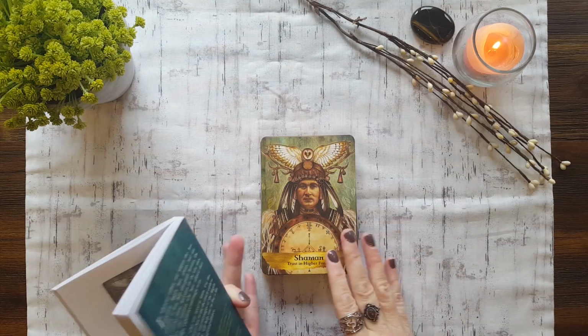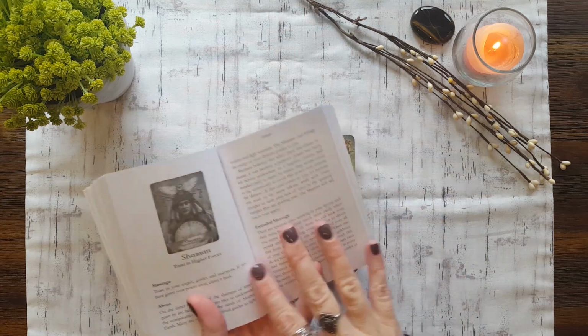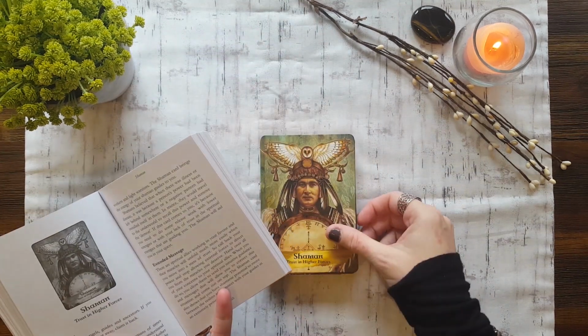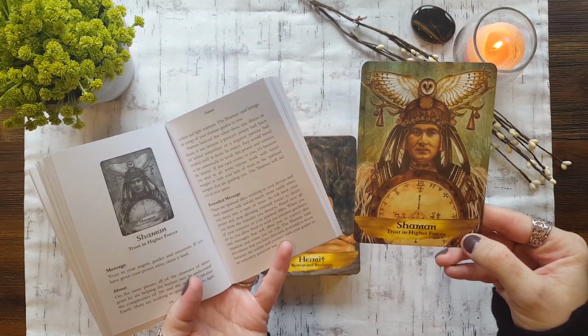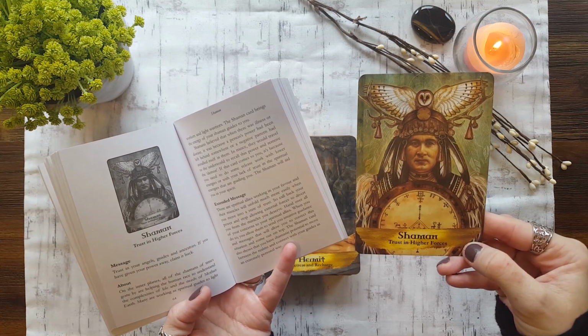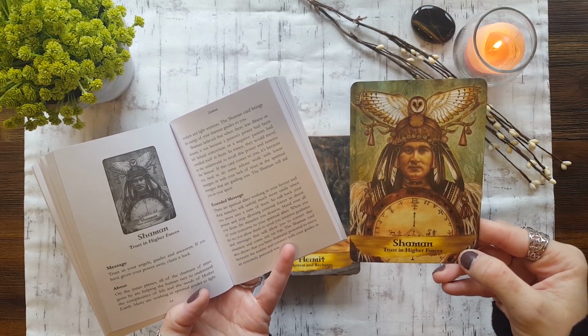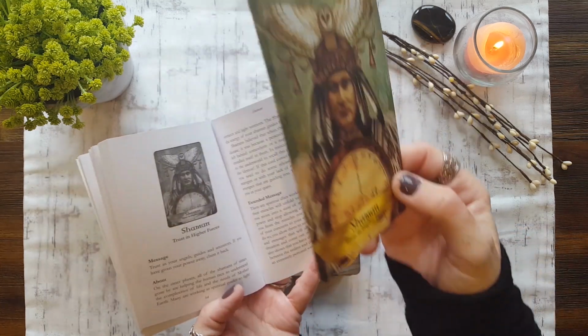Before we begin looking through the cards, let's go ahead and take a look at the messages for each card in the book so you can get an idea of the voice of this deck. Let's start with our shaman, which is Trust in Higher Forces. The short message is, trust in your angels, guides, and ancestors. If you have given your power away, claim it back. Then we have information about the shamans here.